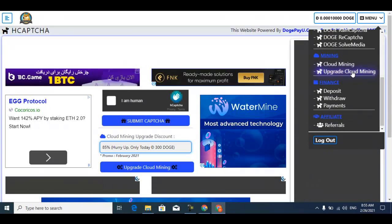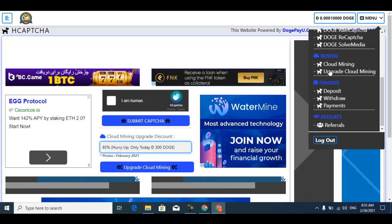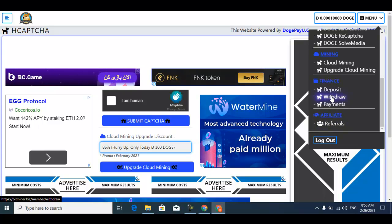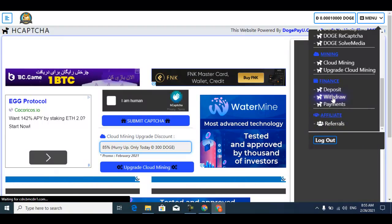And you can use Bitcoin, Dogecoin, Bitcoin Cash, and mining too. You can deposit in here, and you can affiliate your referral link, and you can withdraw from here instantly.